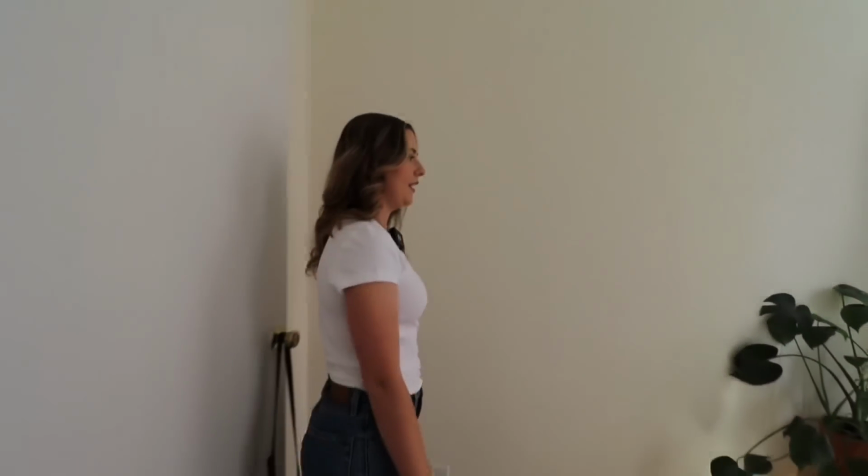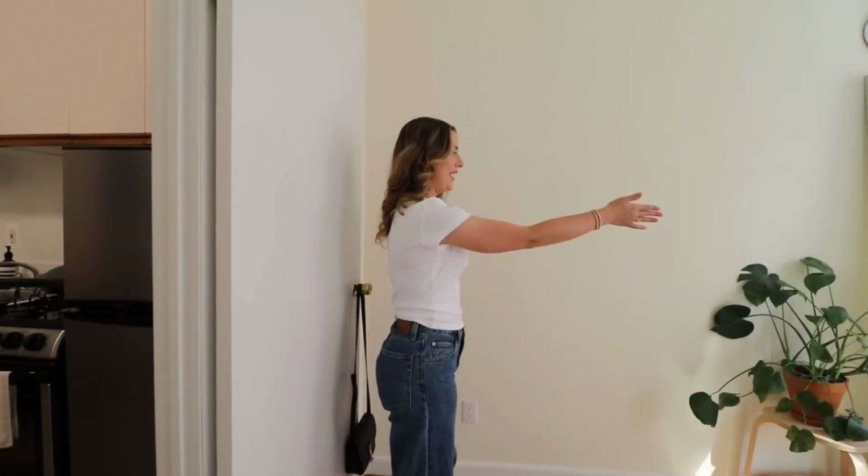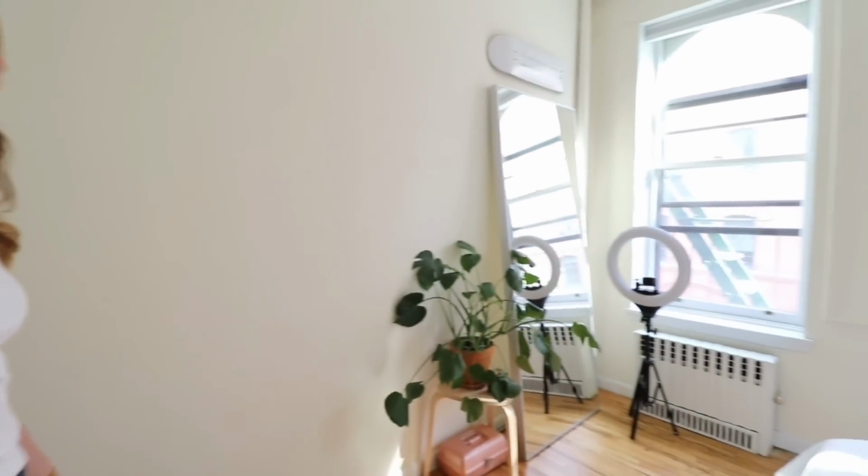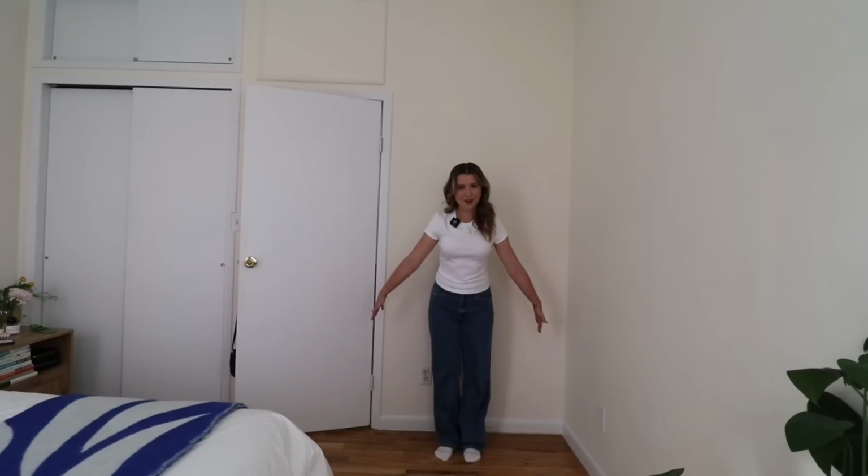I also have my ring light here. This is usually where it sits, and then I'm usually filming here. So if you are here, this is where I'm filming. This is a different POV of it. Ever seen one of my TikToks? This is the set. This is where I film all of my outfit videos, this pathway here.